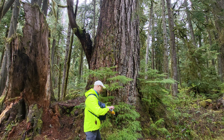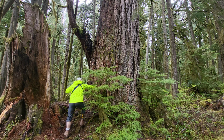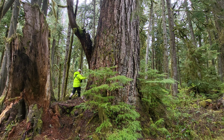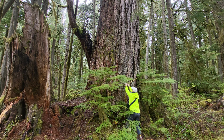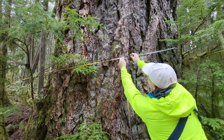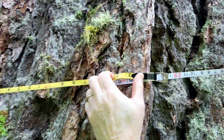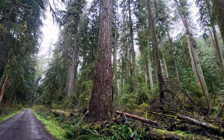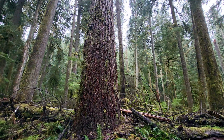I wasn't kidding about bringing along a tape measure. Yeah, I'm that much of a nerd. 29-foot circumference, so at its base, probably about 31 feet at the circumference. These big trees really stand out in comparison to their younger siblings around them.